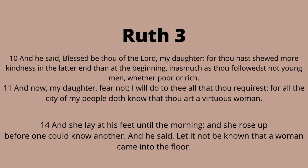And Boaz wakes up and he's startled because he doesn't know who she is, because she covered herself so people wouldn't know it was her going to lay next to the man, because that was a scandalous thing. And so he says to her, this is Ruth chapter 3:10.